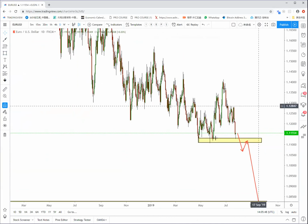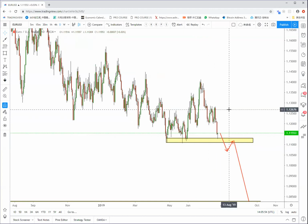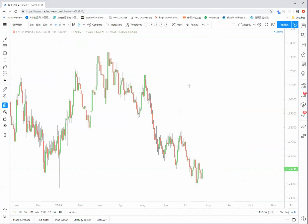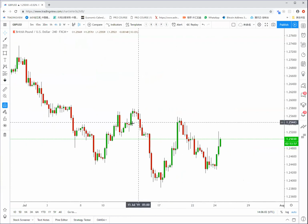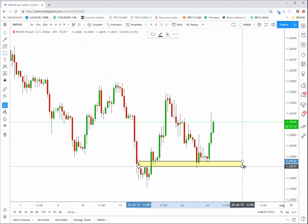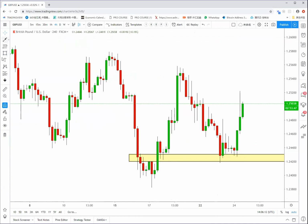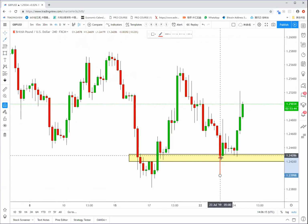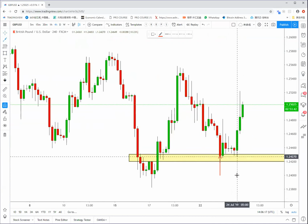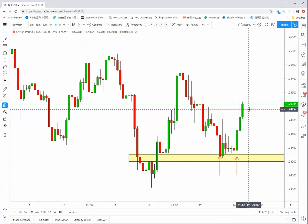Of course, if 1.11 can sustain, you can consider to buy and aim for 1.12 and 1.1260. For the sterling, yesterday we were discussing in our group whether the sterling wants to take a buy. And I said watch closely at 1.2420, because this is a neckline for the previous structure. A lot of my students took a buy from here and made some money yesterday. And today it has a second test, and now we are in very good profit.